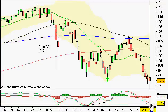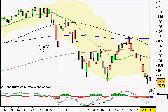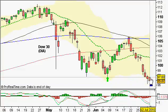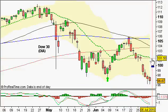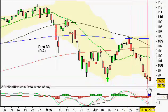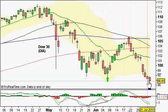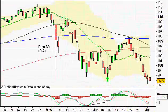It seems like it's going to be a little while. The histogram bars are becoming smaller. So again, the downside momentum is becoming less and less. If we do get a bounce, we could expect something up to the 101 area, or at most 103, before considering going down. If you notice, we are making lower lows here, so that is not a good sign, and the trend is still downward. Let's look at the S&P 500.